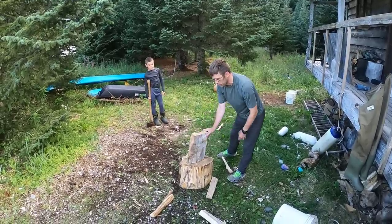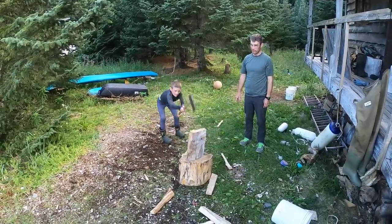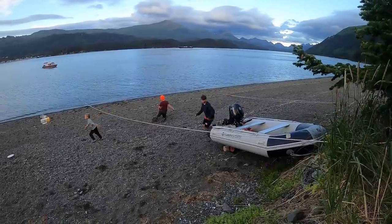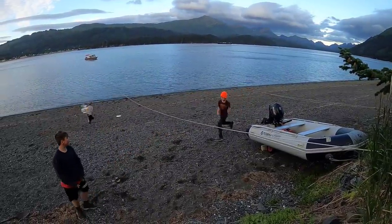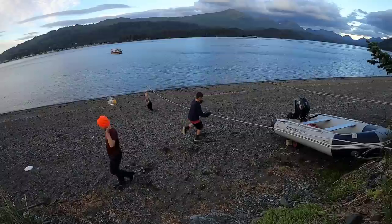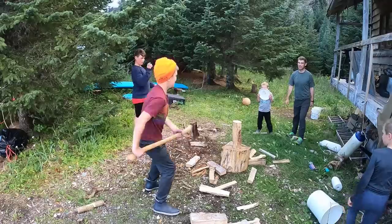Okay. Always something to keep us busy here at the cabin. Okay, here you go. Right down the middle there. Be careful. All right. Practicing our jumping skills.